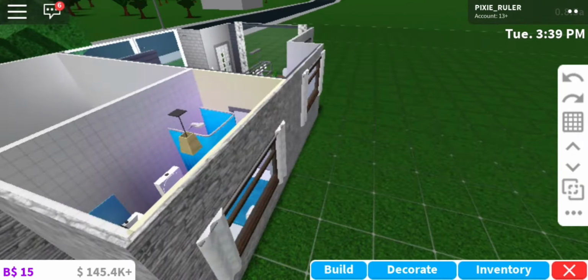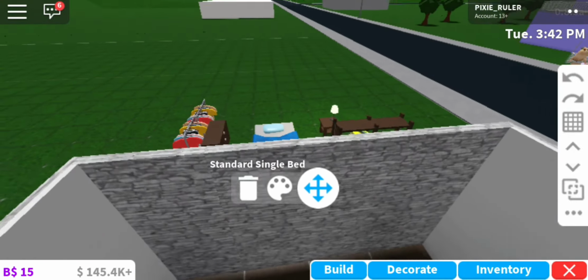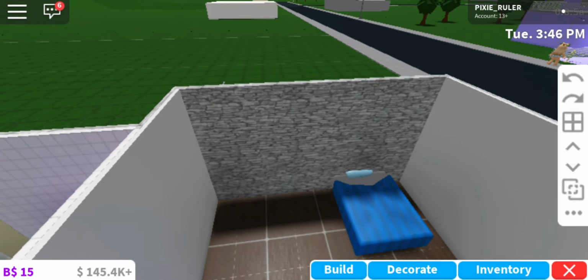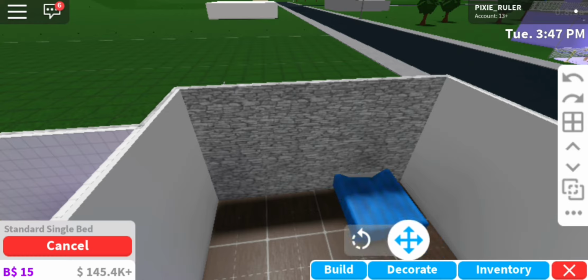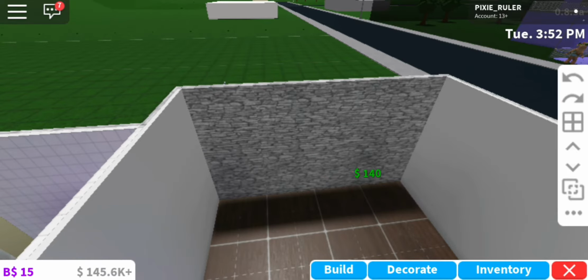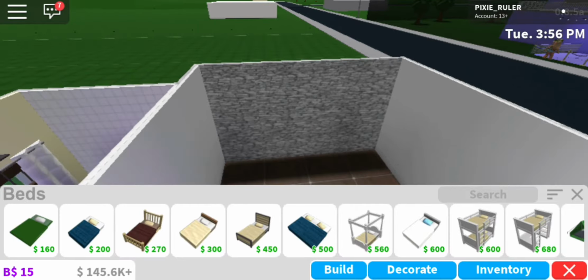Okay, I'm just going to put that there. I'll go delete that after. But you never know, I might use it. Okay, so should I use a single bed? Should I use a single bed? Okay, nope. Nope, we're not using the single bed. Okay, we're going to look at beds. Let's go look at beds.